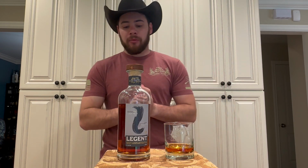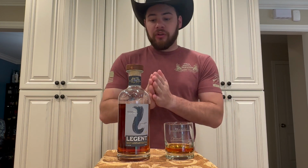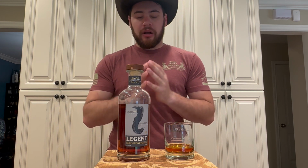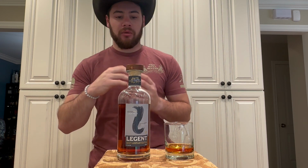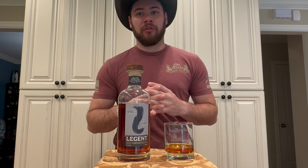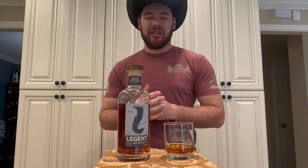It is very enjoyable. Now, I got this bottle at about $40. It has skyrocketed in price. They're going in at about $60, $80 a bottle. And there's even, I think it's a 15-year or a 14-year that's going in the $200, $300, $400 range. Fantastic bourbon. Really recommend trying to get your hands on it.